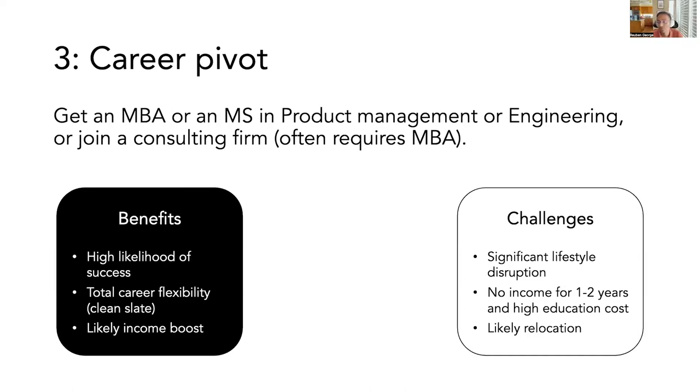which often leads to a higher likelihood of success in being able to make that transition. It also gives you total career flexibility, depending on whether you get an MBA or an MS in product management or engineering, or if you join a consulting firm. You have a lot more flexibility to say, maybe I'm not interested in this. Maybe my interest is to work in a social nonprofit. And it gives you that opportunity to explore and find a role that makes the most sense for you.